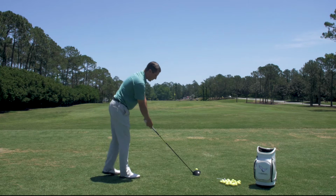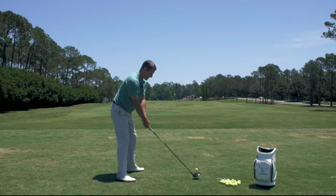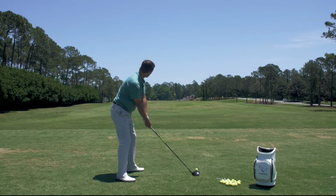So again, we're going to come in, ball position forward. I'm going to tilt my spine to the right a little bit and then turn my chest more back here so I can get this lead arm more up top like that.